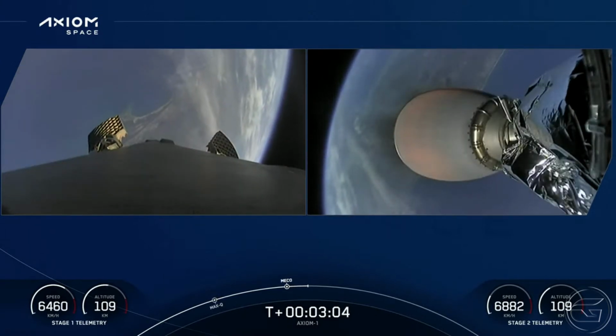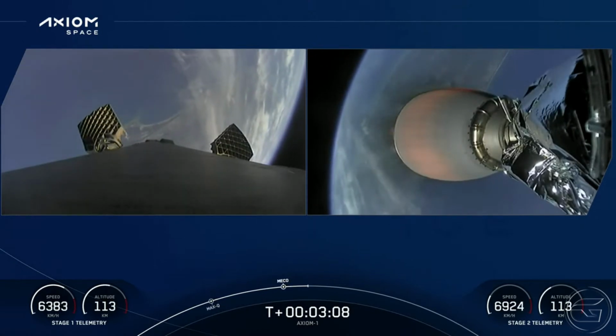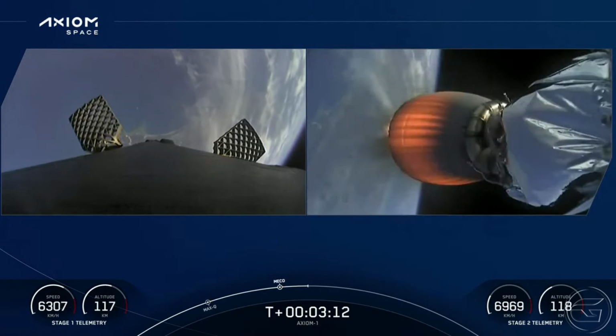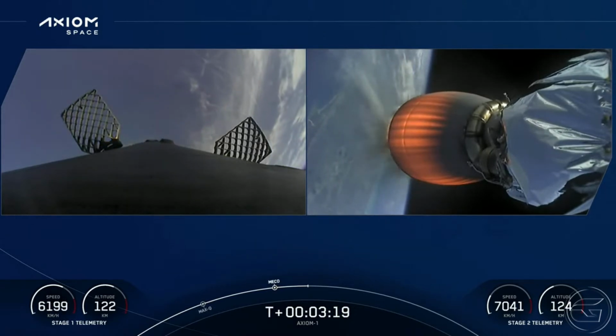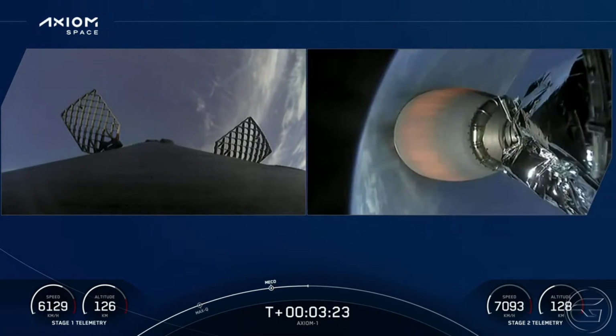On the left, the titanium grid fins beginning to slowly deploy. Great views from the first stage camera. The first stage now begins a slow flip maneuver. You can see the white nitrogen gas plumes as we reorient for an entry back through the Earth's atmosphere a little bit later in the plus count.